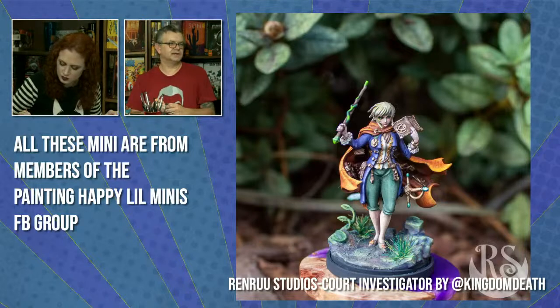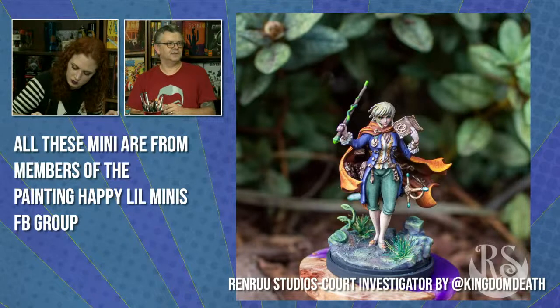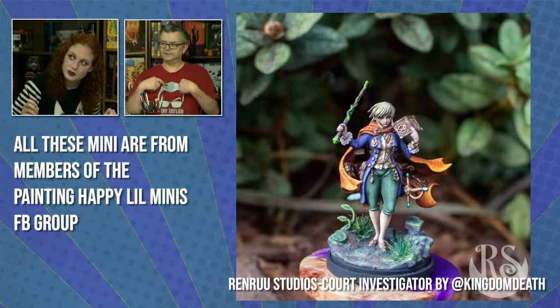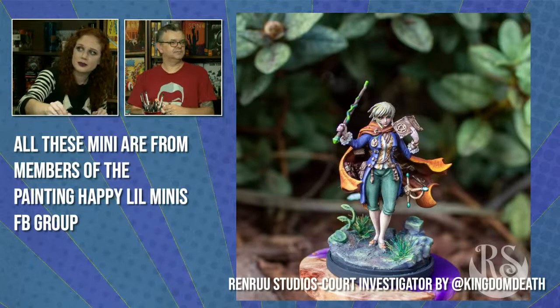There's just so much detail on this mini as well, just like the previous models, but this one's got even more, I think. I'm not sure if you can see it there on the pic, but running down the front of the waistcoat underneath, there's like a little zigzag of gold. Yeah, and just beautifully done, really well picked out. Yep, looks great. Nice work.